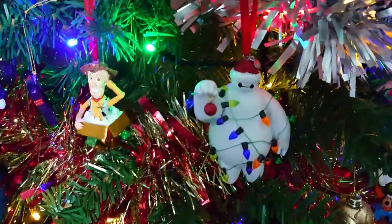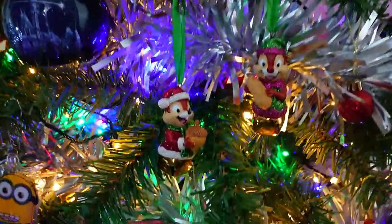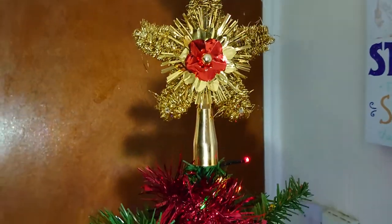Also, he's next to Woody. Oh, yes. Pride of place. Baymax. It's the Chip and Dale. And there's Buzz. And there's Woody. Timon and Pumbaa.